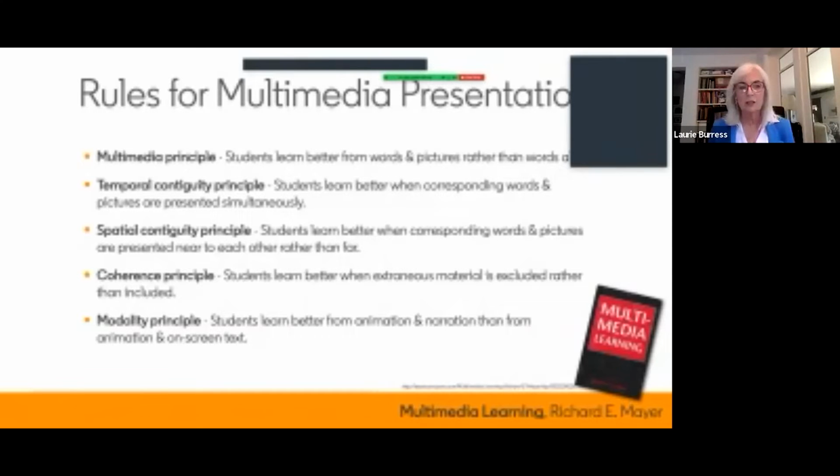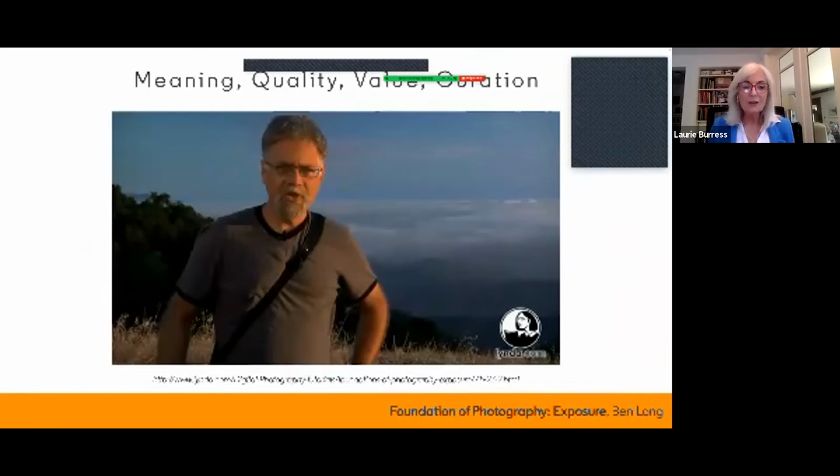What's wonderful about Karen's piece is it goes right to the heart quickly, and it's the essential kernels. And then finally, students learn better from animation and narration than from animation and on-screen text. Hearing a human voice makes a huge difference in learning. So now to our last case study from LinkedIn Learning, where I have consulted since 2009. Ben Long's introduction to his course on Foundation of Photography Exposure is one of my favorite 60-second videos. So let me play it for you.